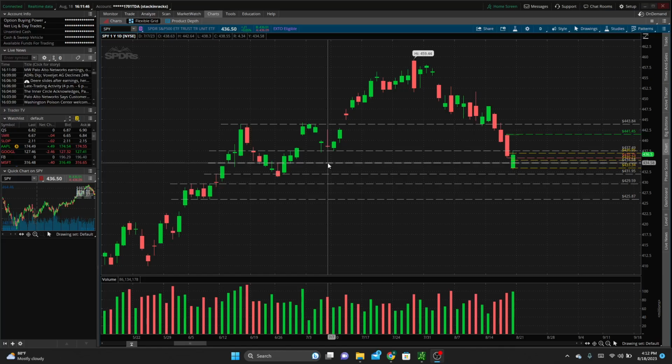We have 434.5. Similar reason, we had support multiple days, broke below it, resistance multiple days, broke above it, and supported it once again. We have this 432 pretty much on the dot. It was a big point of resistance here and then acted as support after we pulled back after that rally up.